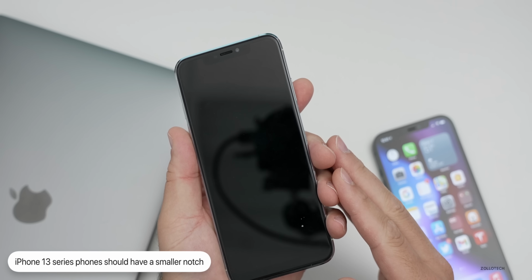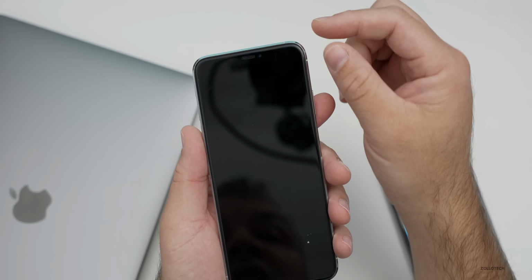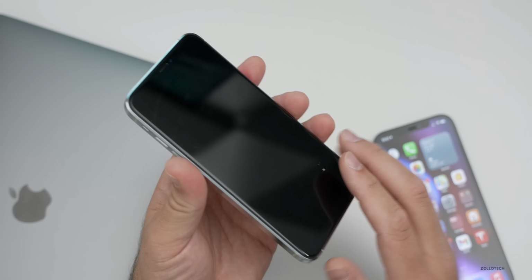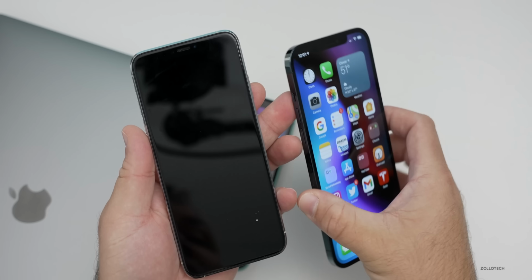I know a lot of people would welcome this, where they would be able to fit the components of Face ID in a smaller notch. I think that would be great, and it would show a progression of technology. The notch has never really been an issue for me, but I know a lot of people don't like it. And if it's less prominent in the display area, of course, I would welcome that. It'd be great to see them fit it in the bezels as well.